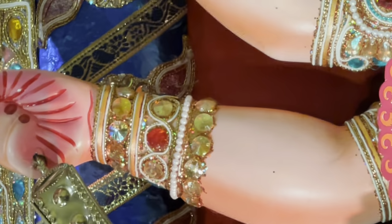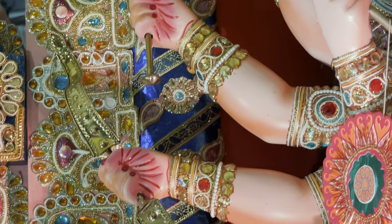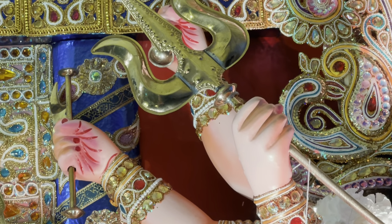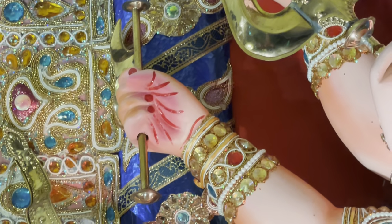What's the second one there? It looks like shackles. That is a bow. Ah, a bow. And the next one looks like a little nail almost. No, it's actually an axe. I think it's a vajra. No, it's not a vajra. Oh, it's an axe. I see.